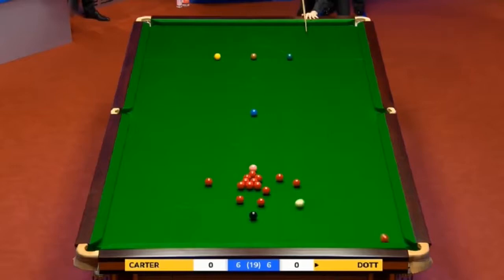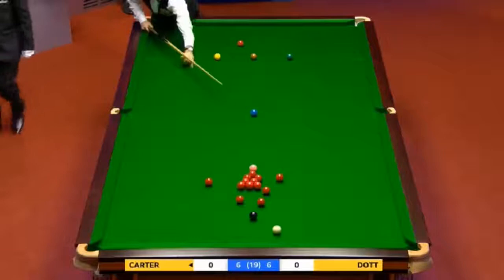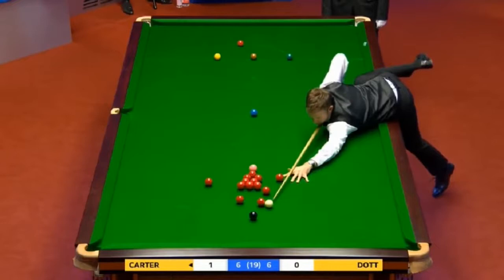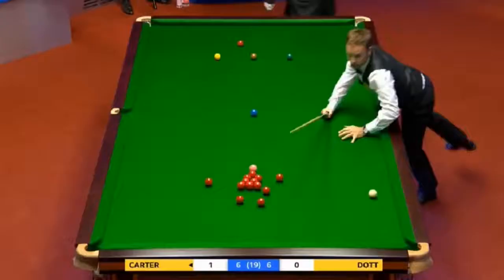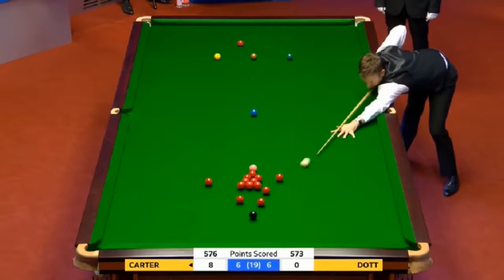He's been very good at the long pots, but... I think he's going to play the screw shot with left-hand side to leave the red into the same pocket. That's a very good shot. There you see the total points scored in this match. Ali Carter, 8.